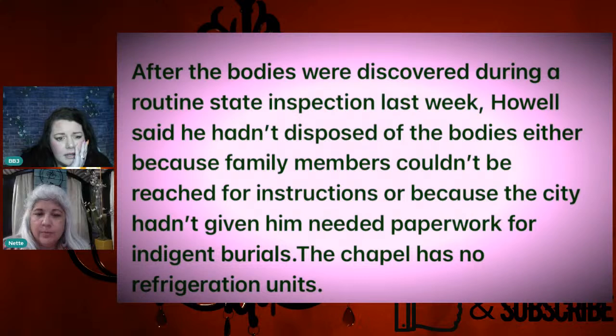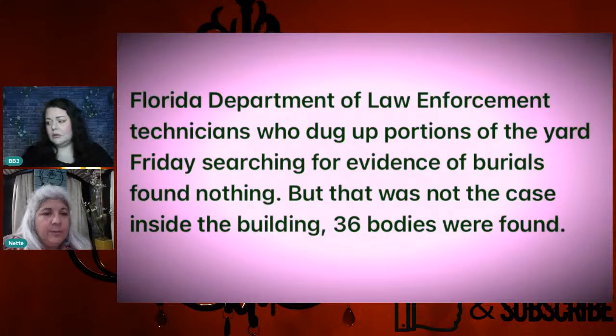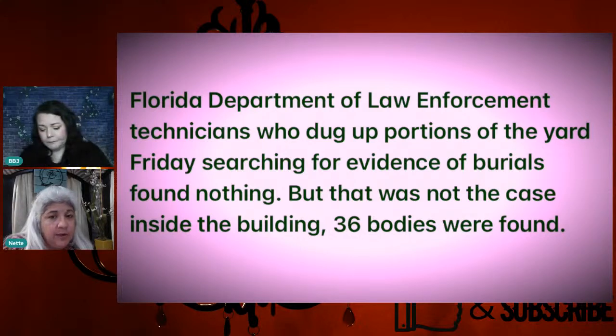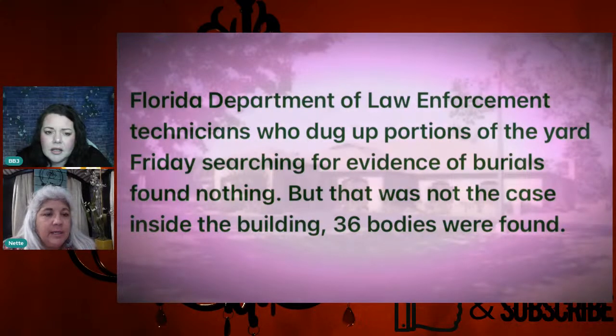This whole thing's sad for the families. But then again, if they can't reach the families, guess not many families cared. The Florida Department of Law Enforcement technicians who dug up portions of the yard Friday searching for evidence of burials found nothing, but that was not the case inside the building. 36 bodies were found. So basically, he kept money for 36 bodies.